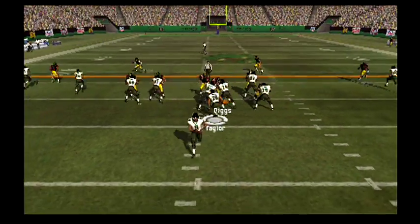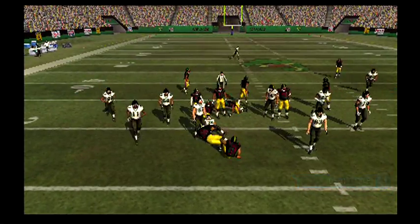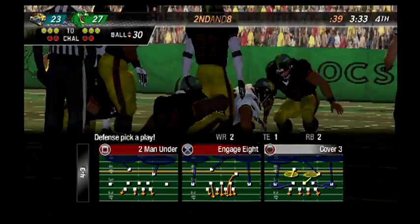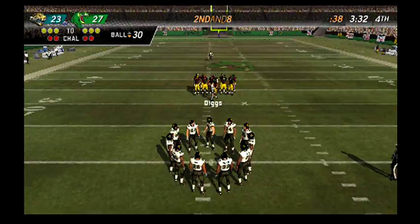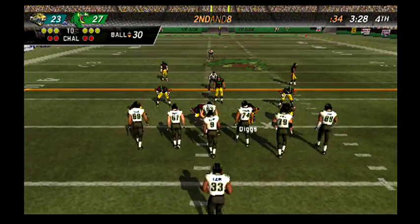The home team line up at a 4-3. Dig comes up to make the play. The defensive tackle surges through the line to bring the runner down. It's second down and 8 to go. Let's go, D, let's go.